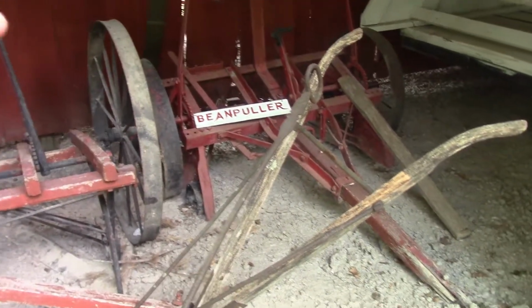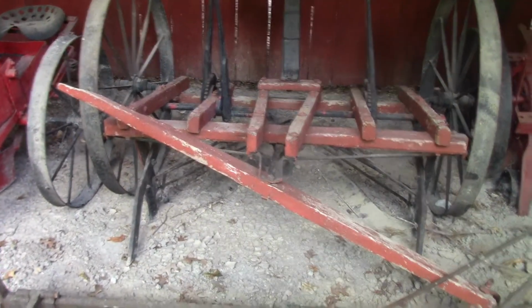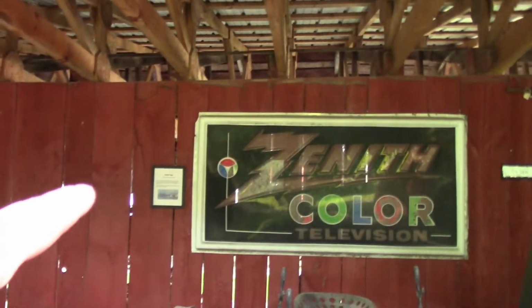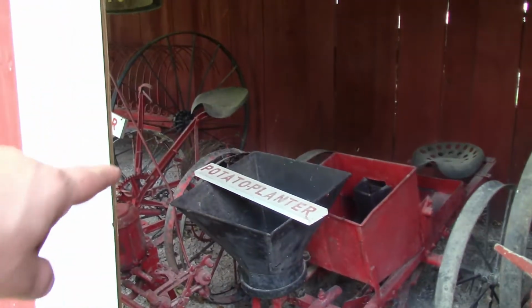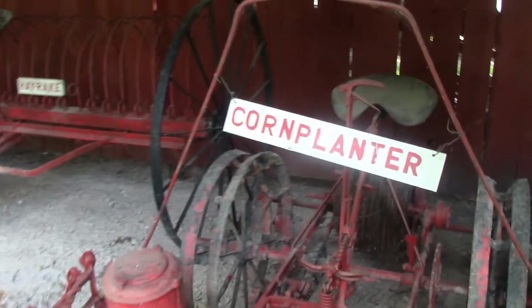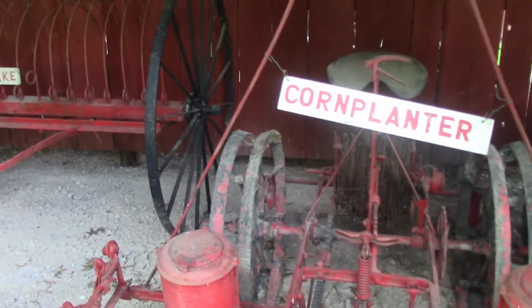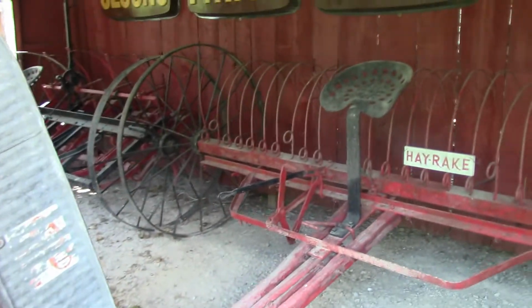It's like the old plow. It's a plow. Looks like another plow. Look at the old Zenith color TV sign. Oh wow. Potato planter. Oh, that's what they used to plant the tomatoes, or potatoes, I mean. Corn planter. The horses had to go out and drag that, I believe, or a tractor. I guess you could hook it to a tractor. Hay rake. Oh, hay rake.